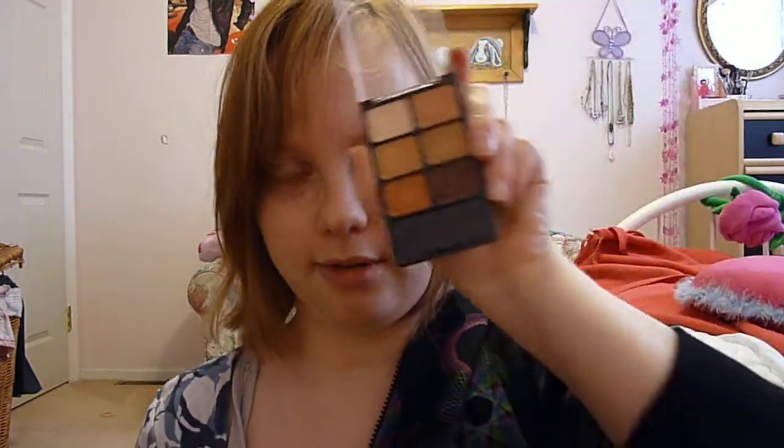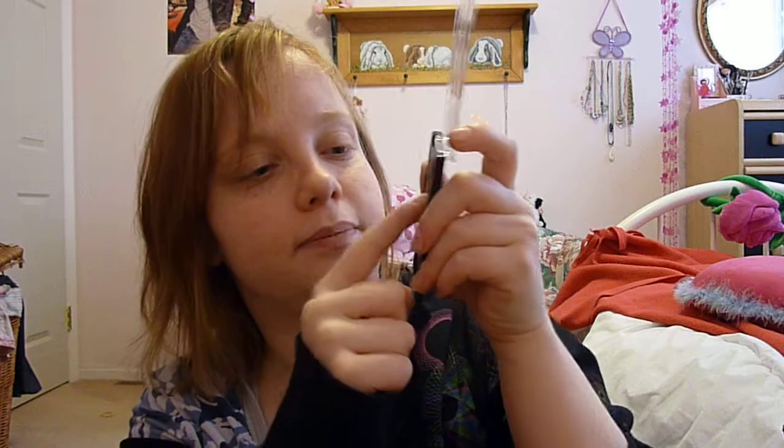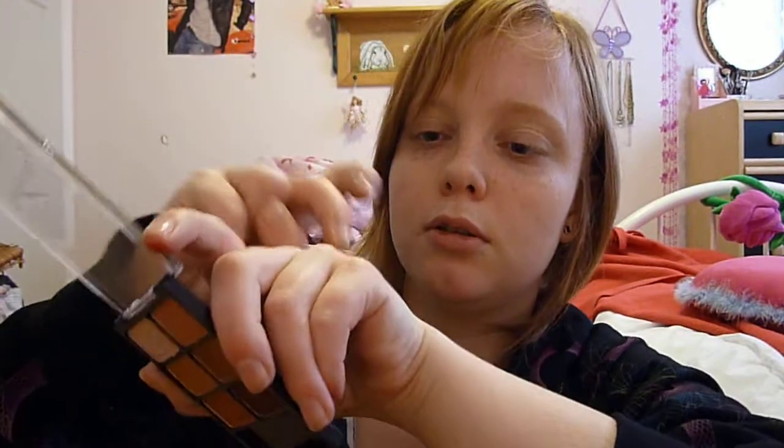This one I wasn't as excited about as my other palettes. They're still good quality, but like I'll show you. My problem with this palette here is these two shades are almost identical. If you can see, these two golds here are almost identical. You can hardly see a difference. One's slightly warmer than the other.